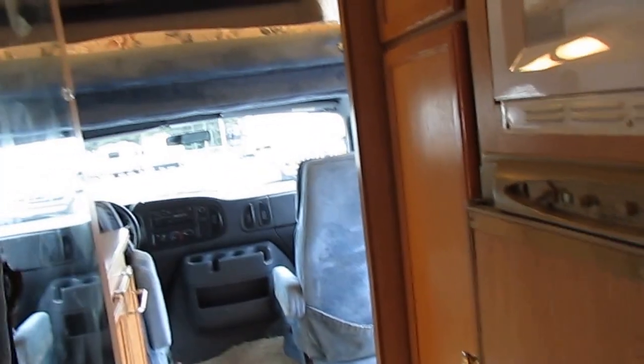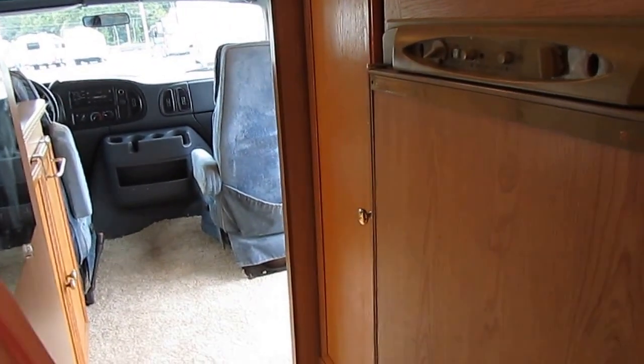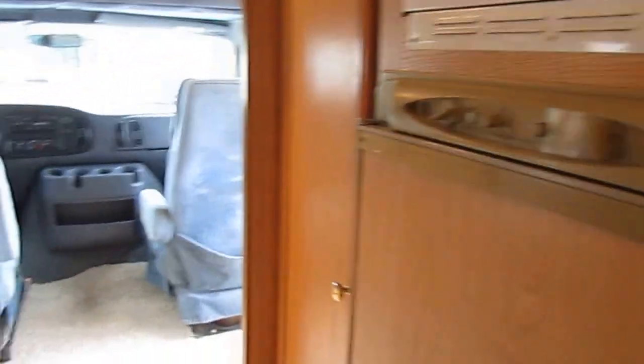That's how desperate we are for these little Class B vans, because you cannot find these things for the prices that we're selling them for. So if you've got one you want to sell, I'll make an offer on it. I don't care how far away it is. The only thing is it has to be in good condition. The mileage doesn't bother me as long as the motorhome's in good condition.